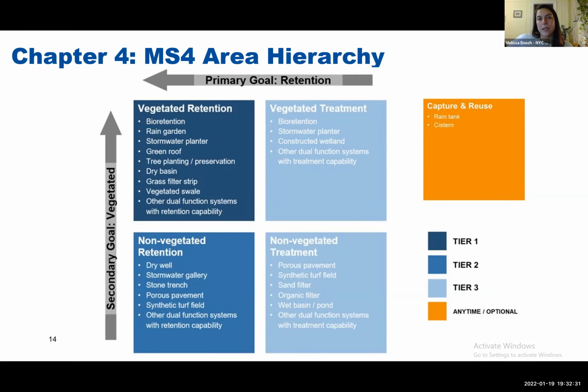So the bottom of the hierarchy in the MS4 area is going to have treatment practices like porous pavements, synthetic turf fields and sand filters. That's probably what we would see most of here in the city. And then you would use our function first framework to design it so that you have an outlet pipe that's going to give you probably some sort of release back to the sewer system, but not until that stormwater goes through some drainage media to clean it up.